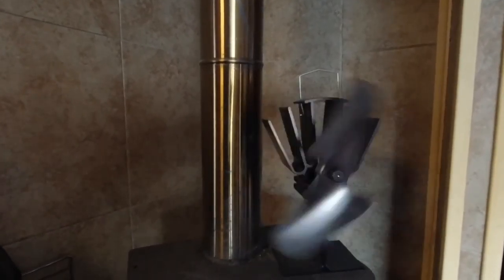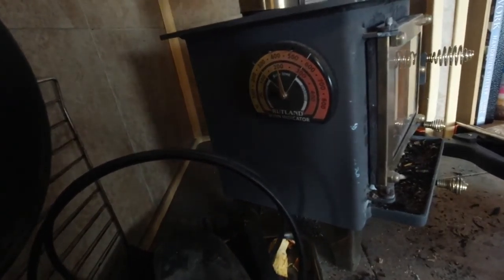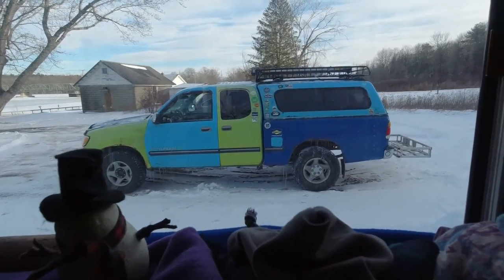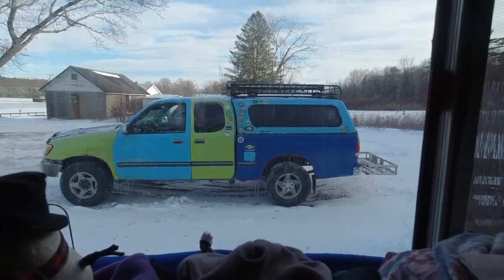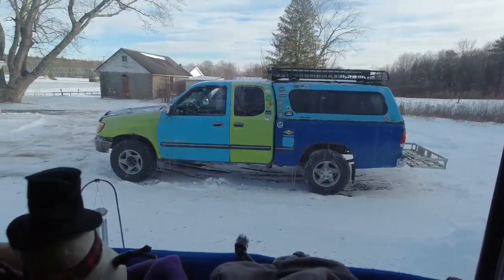the Echo Fan. And we're clocking in at just 400 degrees. This fire's been going for about a half an hour. Enjoying the light while we can. Gets longer every day. The sun comes up earlier and it sets later.